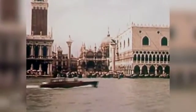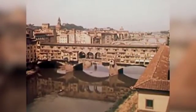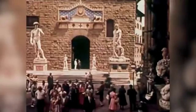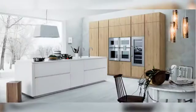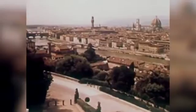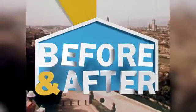Italy's an amazing place for food, fashion and design, so that's what it's known for. And every time we would go there, it's just so exciting to see all these new finishes and new design concepts that you wouldn't see anywhere else really. I mean, Italy is the place for that.